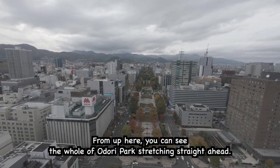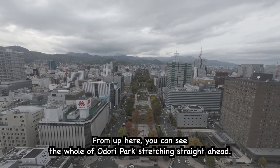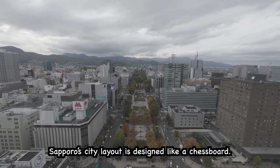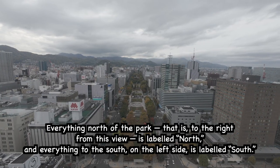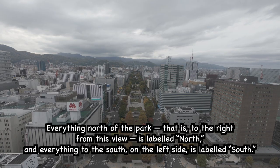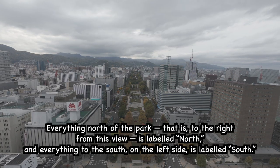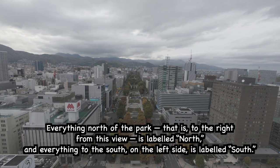From up here, you can see the whole of Odori Park stretching straight ahead. Sapporo's city layout is designed like a chessboard. Everything north of the park, that is to the right from this view, is labeled north, and everything to the south on the left side is labeled south.